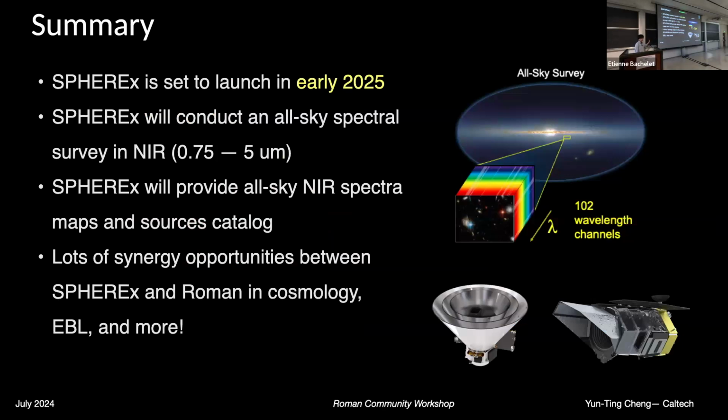Okay, just a brief summary. The important takeaway from this talk is that SPHEREx is going to launch very soon, in early 2025, and will take an all-sky near-infrared spectral imaging survey, so you can get near-infrared spectra for any single point on the sky, any object you want.